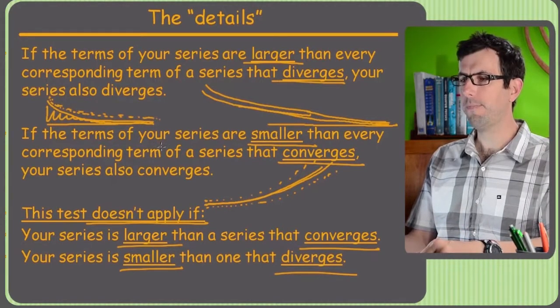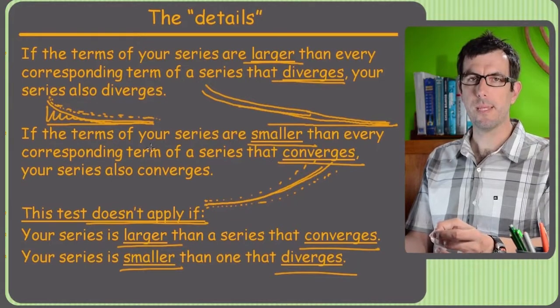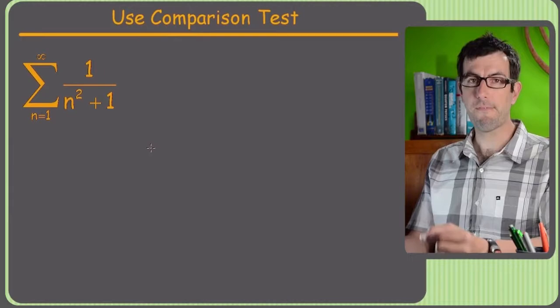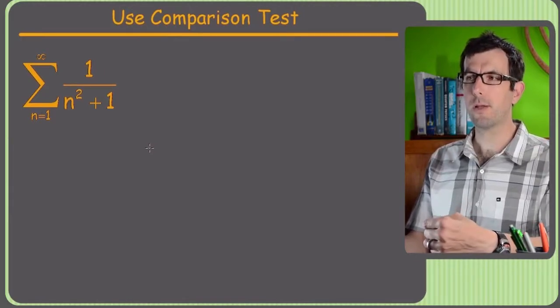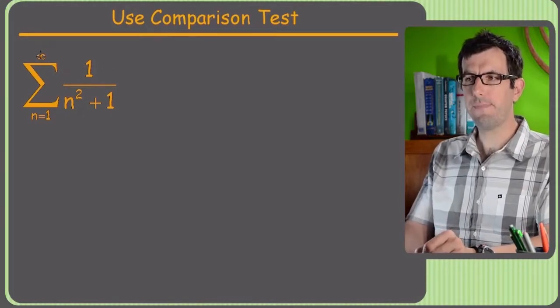But basically the point is you've got to be really careful in the series you pick, and then you want to list out some terms to sort of confirm whether you're bigger or smaller than the series you picked. So let's take a look at that one I mentioned on the first slide.